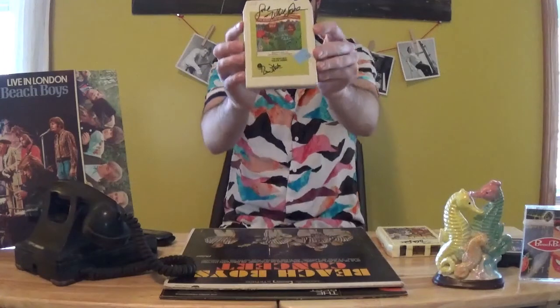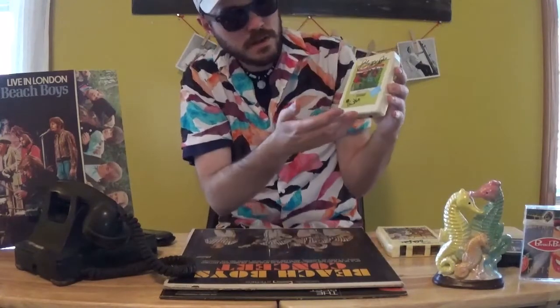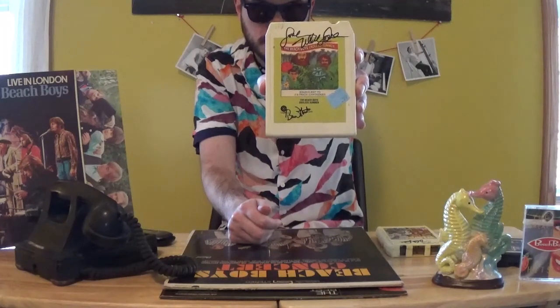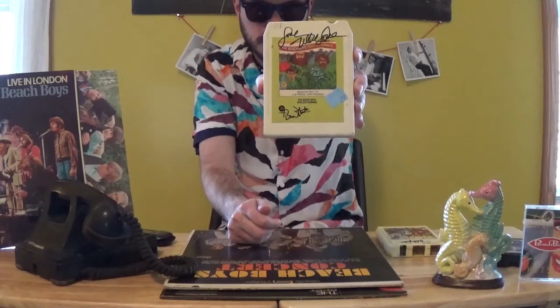The first time I ever met Mike Love and Bruce Johnston, I told them I was going to bring an 8-track to the next show I went to, buy a backstage ticket, and get them to sign the 8-track. So they signed this for me back in 2018. It says Love, Mike Love, and Bruce Johnston's name there at the bottom. They were pretty tickled to have signed an 8-track. That was at a show at the Warner Theatre in Erie, Pennsylvania that I went to, again, Christmas 2018. It was a terrific show.